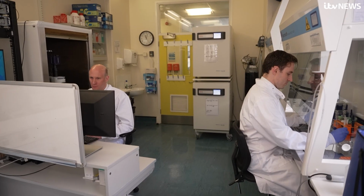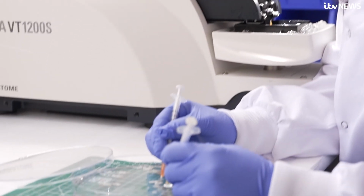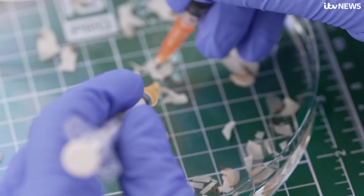But I'm very positive and very optimistic about what we're doing already and what's going on in the medical field around the world, that we are going to find a cure. The team believe that their pioneering method of preserving brain tissue could help accelerate drug testing and bring them closer to a cure. Louise Scott, ITV News, Edinburgh.